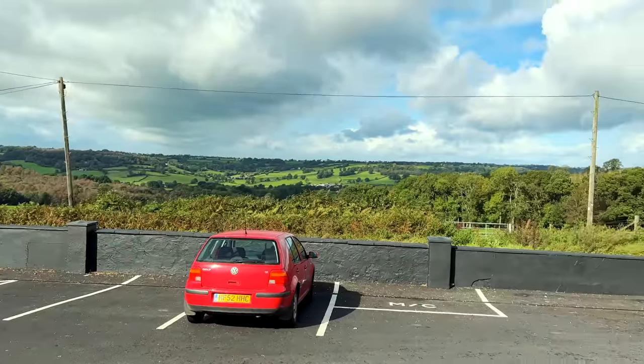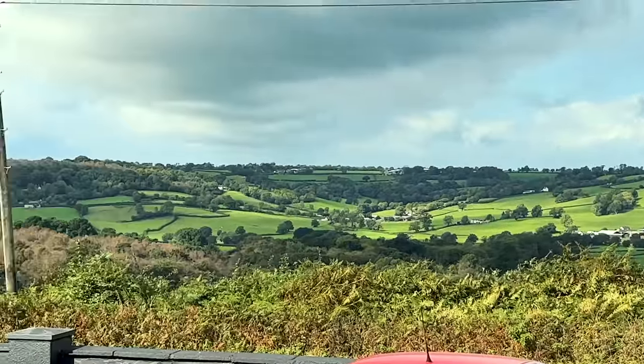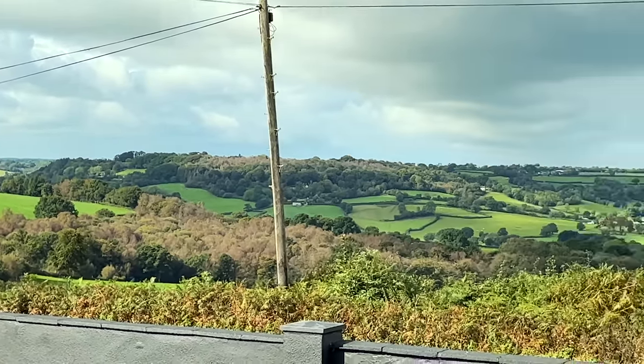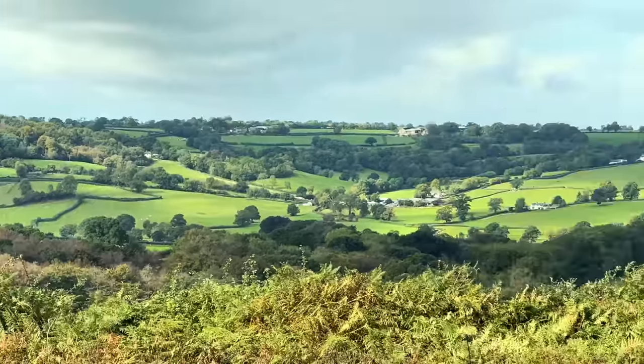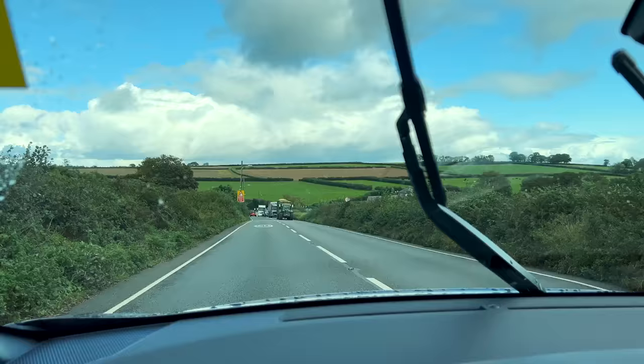bathroom. Okay, so we're right outside that place that I just showed you with the cute bathroom. What is this view? We're on the side of the road, motorway or whatever. This is our view. That was our bathroom. This place is so nice. Okay. Going to get our food now.